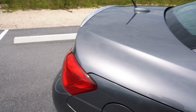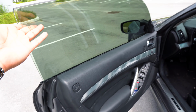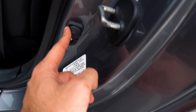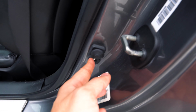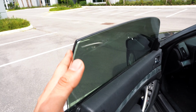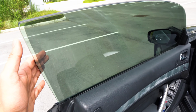So on the driver's side, if you guys do have this issue, there's two things to consider. Either it could be the motor itself, or for my G37, it's this little button right here. When you press on it and open it, it doesn't really tell you on the dash if the door is open. So if the door shows closed all the time, of course this is gonna be up all the time. So when you close the door or open the door, it doesn't move up or down.